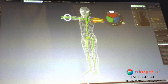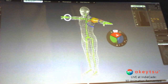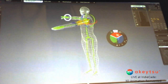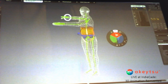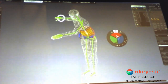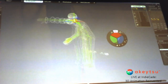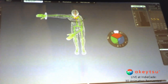Here this spinner allows us to just very quickly select any part of the joint that you want to move and just start moving it around any way you want. So you can start posing your character without having so much to spin around and look for things.